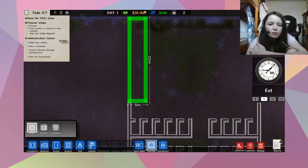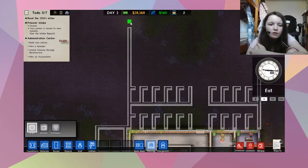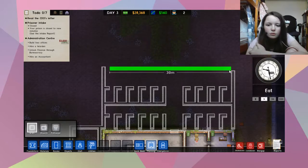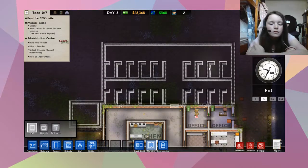Let's say we wanted a cell block more like that. I think it's just more about conserving space, really. Okay, we might just have to start off with that, but then we can expand after. So I'll just leave a little bit of space. And then if we need some more solitary cells, then we can have some more solitary cells there. Right, okay. There.